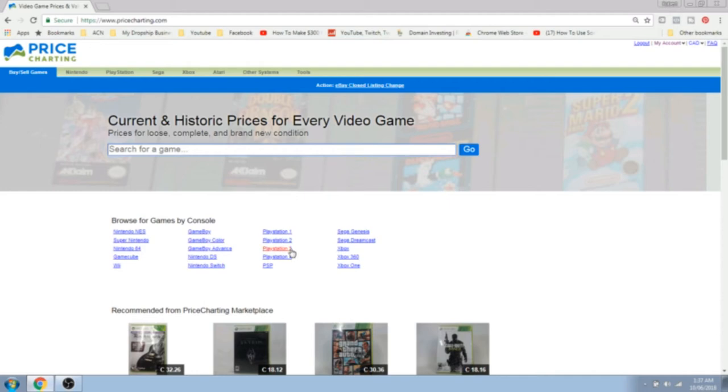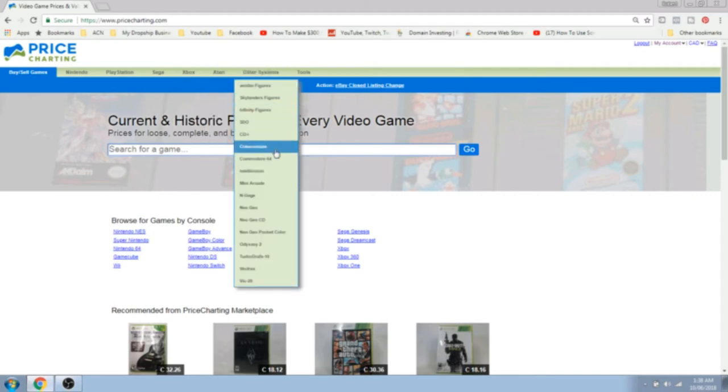They have had no issues with their data, so they are completely up to date with current sold eBay listings. At the top header menu, you will notice that there are drop-down menus for each of the platforms they track, and that some of the smaller systems that only have one for each company are underneath the Other Systems section. Neo Geo, I'm not really sure why they don't have their own drop-down menu, given that they have three specifically, so that's that set up there.